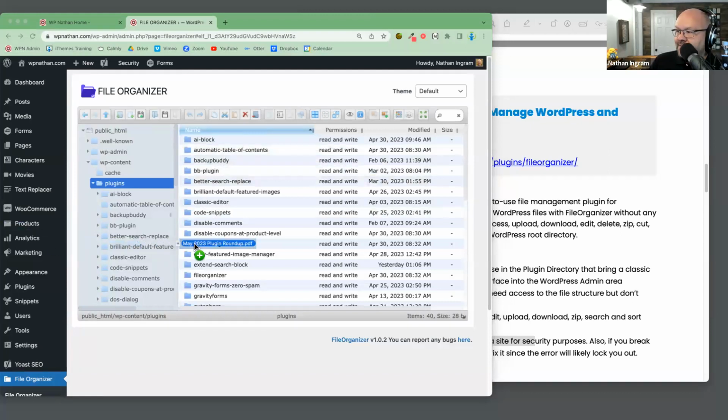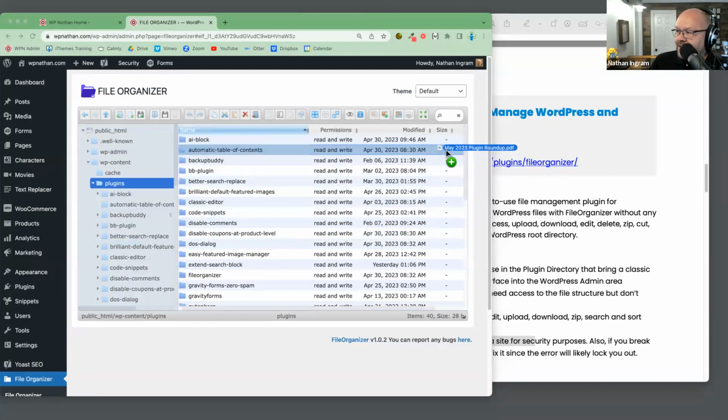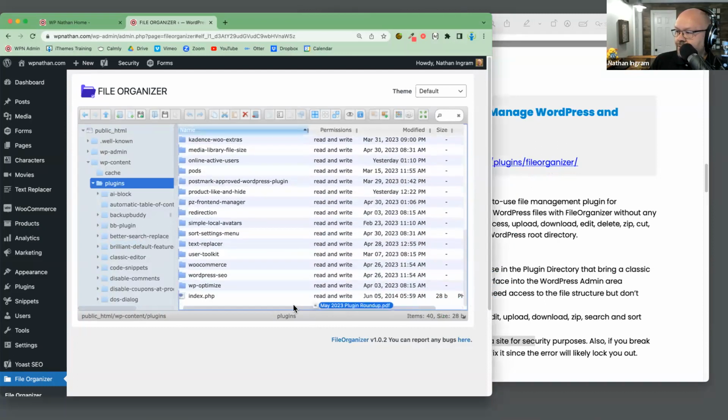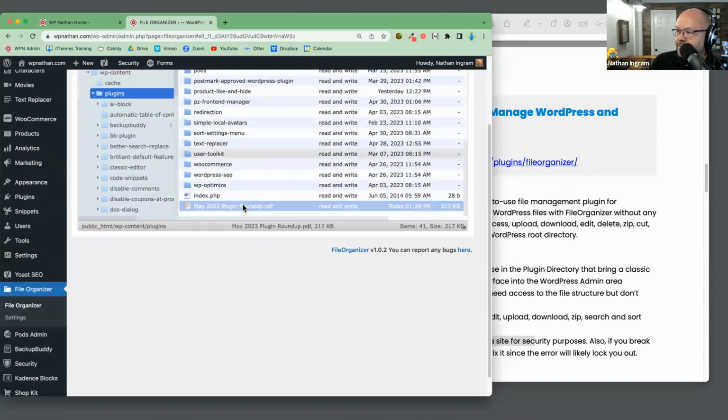If we want to just upload something right here, we can drop it. We'll need to put it down below these folders. Otherwise, it's going to drop it in a folder. We can just drop that right there, and it just drag and drop, upload, and there's today's handout right there.